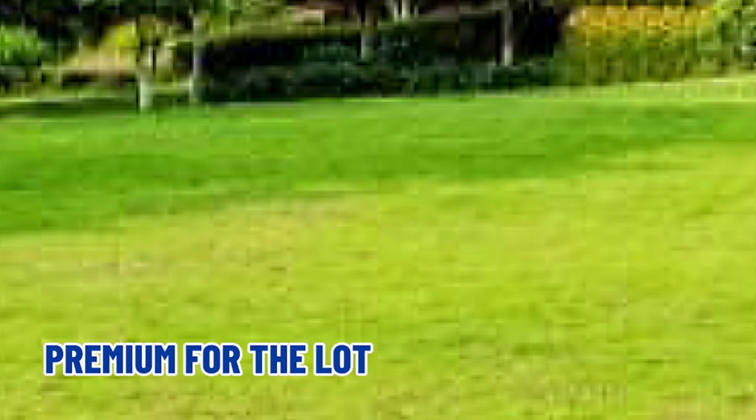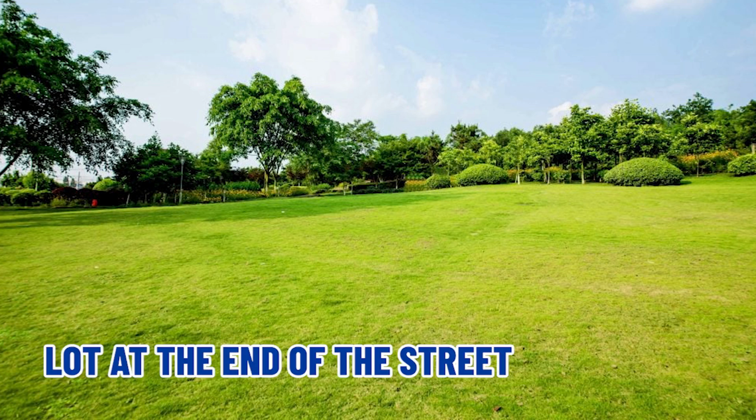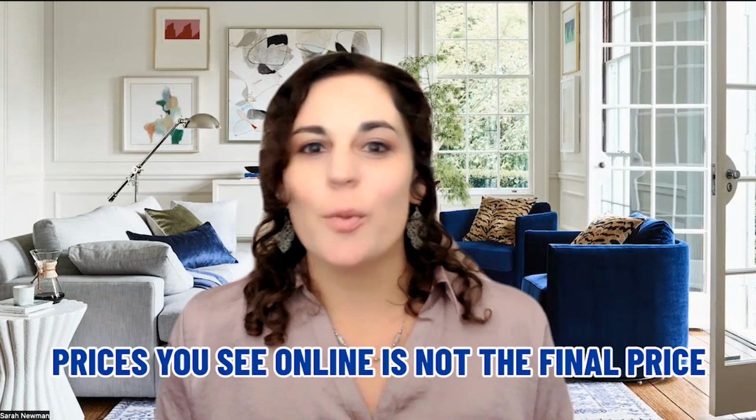Also, depending on how the builder structures their pricing, there's also often an extra premium for the lot. So if you want a lot that is at the end of the street or on the pond or with the woods behind you instead of another house behind you, a lot of times you're going to have to pay extra money for that lot. So it's really important to note that whatever price you see online for a new construction house is almost never going to be the final price, especially if you're building it from scratch and getting to pick all of those finishes.